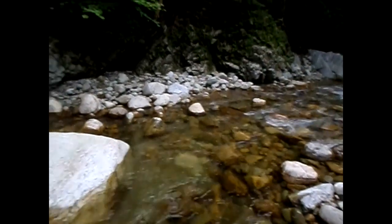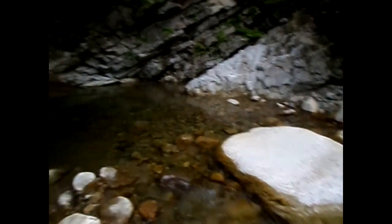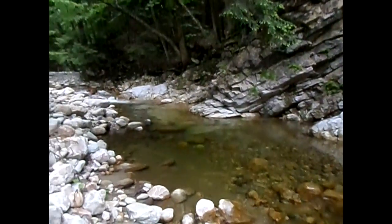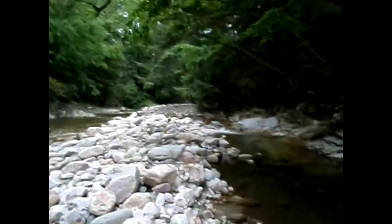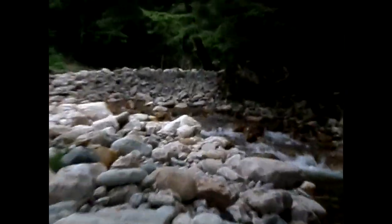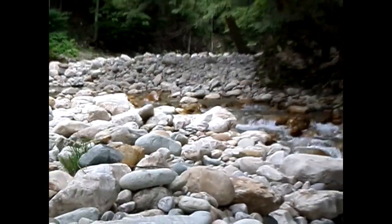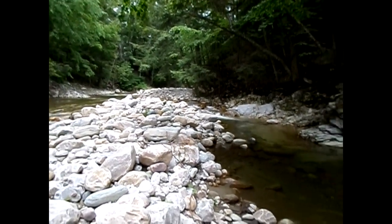All right. I gotta hike back. Catch y'all later. Look at the overburden up there. Jeez. That is amazing. All right, gotta go. Catch you later.